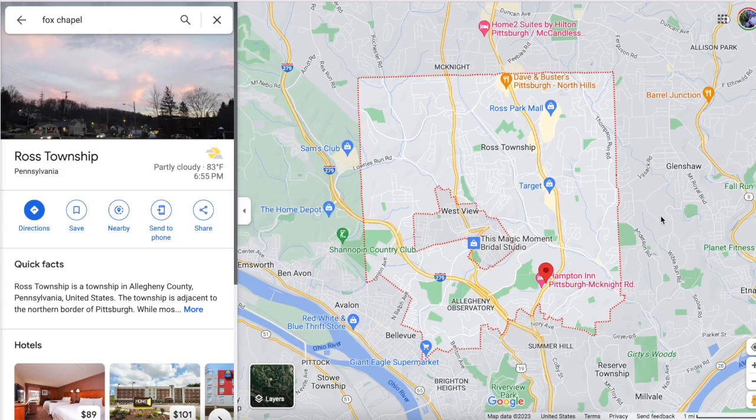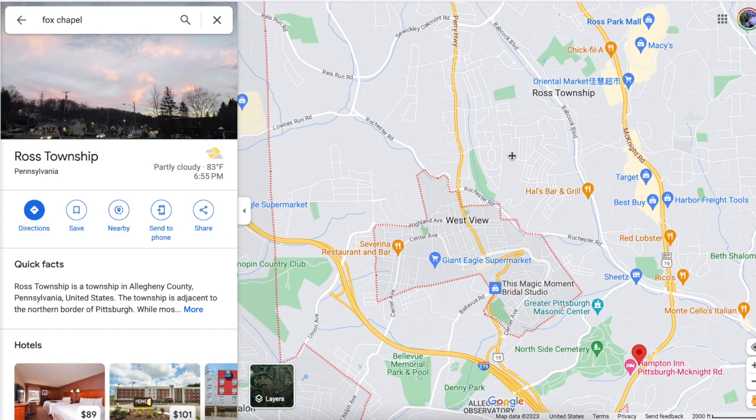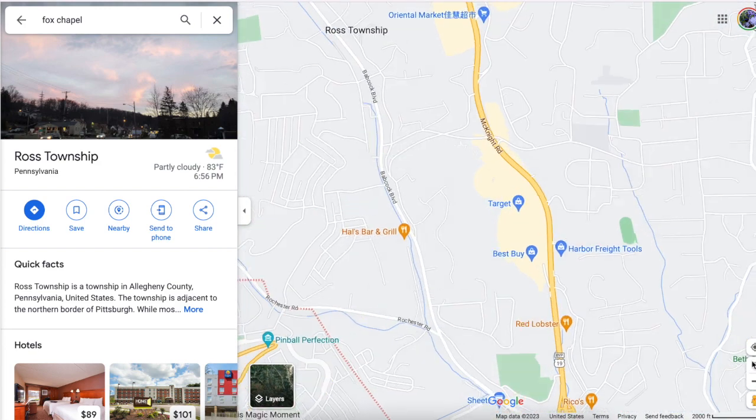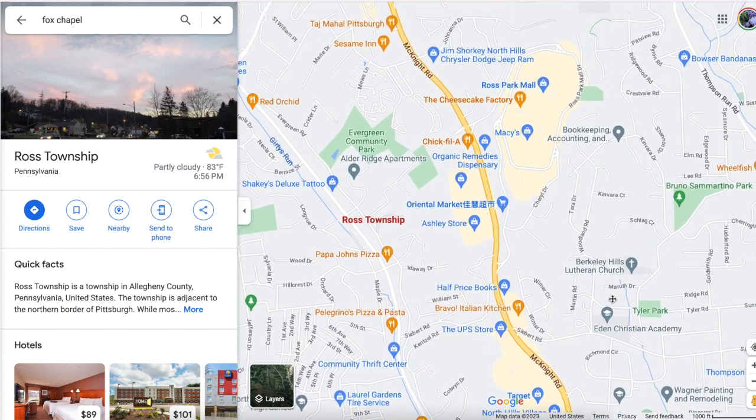So now I'm going to go over to Ross Township, which is really the main suburb of the North Hills. In my opinion, it's just got a lot going on. So let's click on this for the map tour. If you zoom in, you can see that another community that I've been talking about, Westview, is nestled inside there. Running through Ross Township is a big main drag, which is going to be McKnight Road right here. So all of your commerce is going to be on McKnight Road. All of it. Almost all of it.